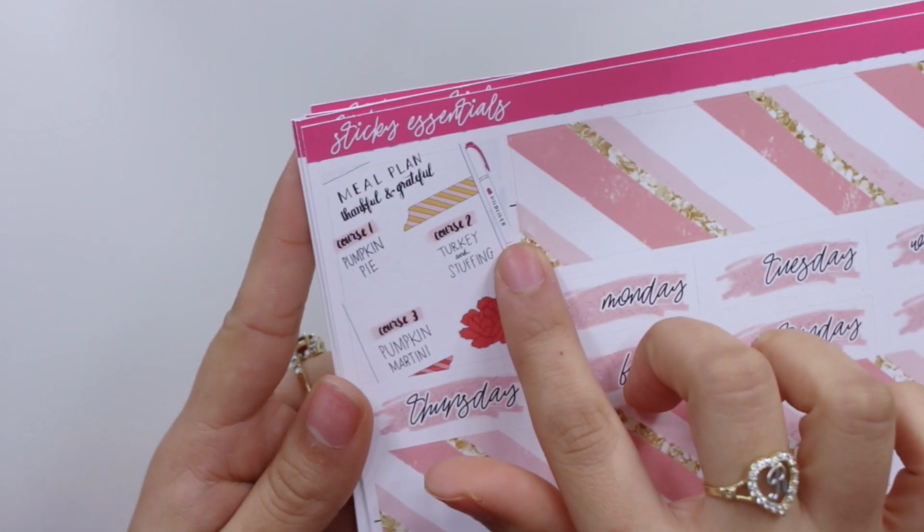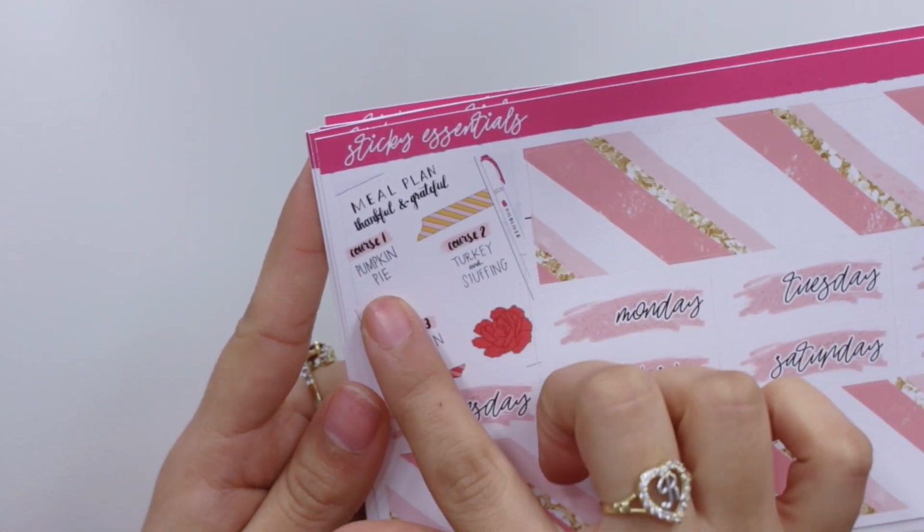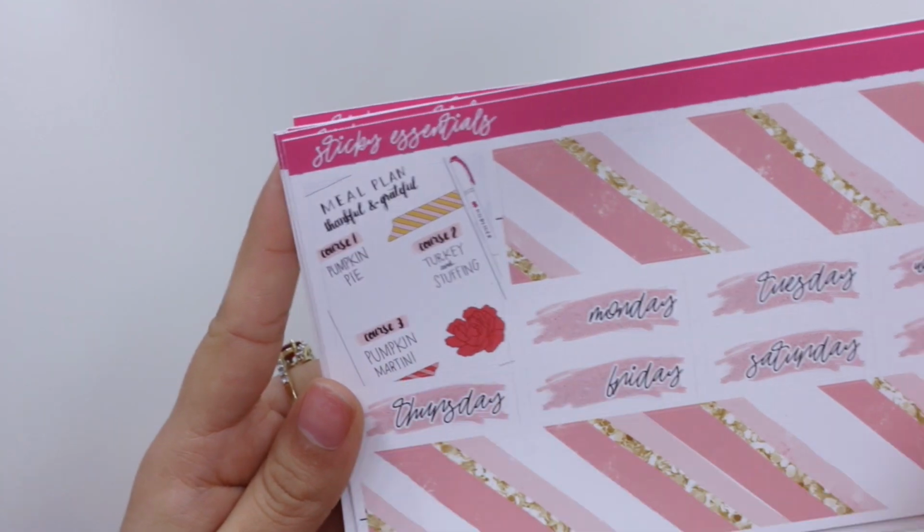I really like this full box. Meal plan, thankful and grateful. This is so cute. I love it. So that was my order for Sticky Essentials.